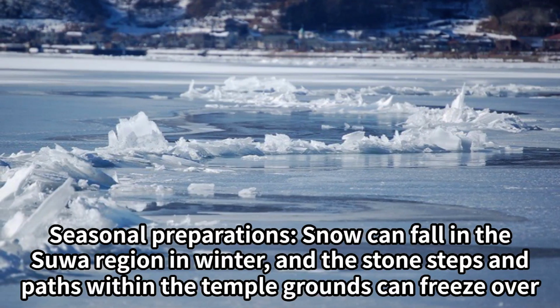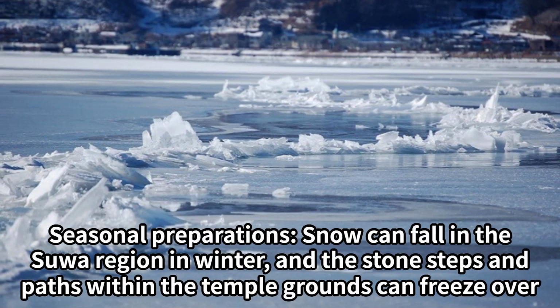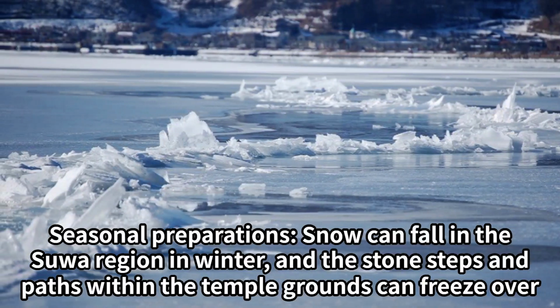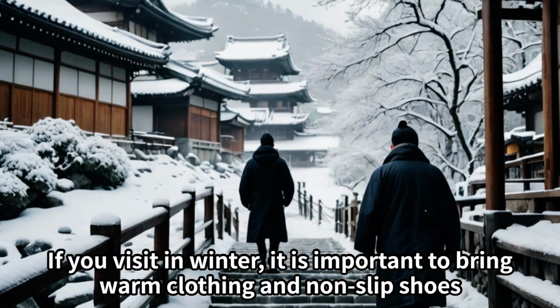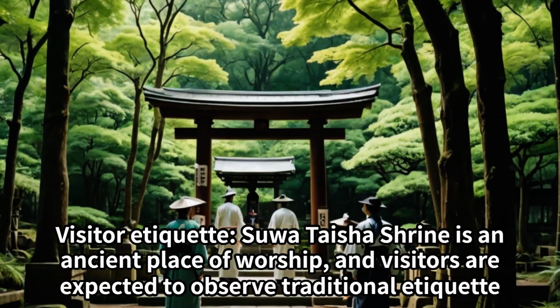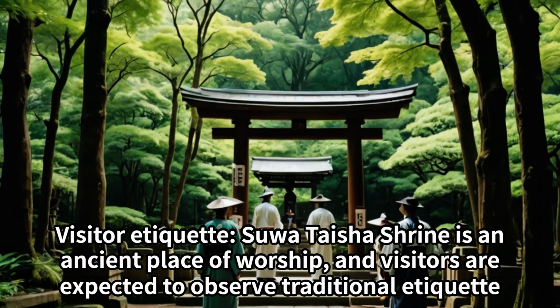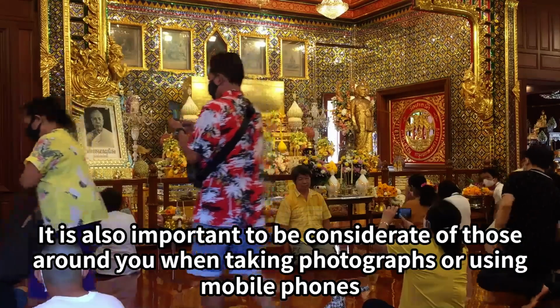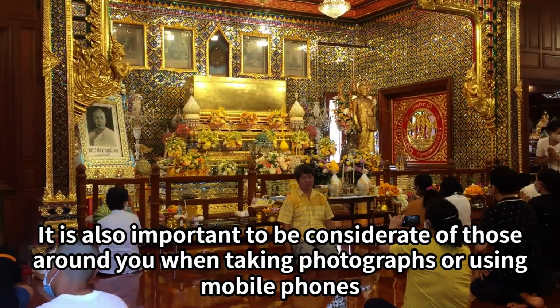Seasonal preparations. Snow can fall in the Suwa region in winter, and the stone steps and paths within the temple grounds can freeze over. If you visit in winter, it is important to bring warm clothing and non-slip shoes. Visitor etiquette. Suwa Taisha Shrine is an ancient place of worship, and visitors are expected to observe traditional etiquette. It is also important to be considerate of those around you when taking photographs or using mobile phones.